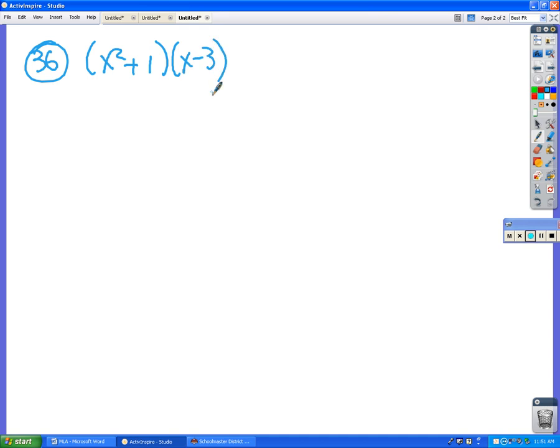Okay, 36 I'm going to do two different ways. I'm going to FOIL it, and then I'm going to do the up-down multiplication thing, okay? So let's FOIL it first. Either one of these ways will work, okay? So the first term times the first term is x cubed. Good, and the reason for that is exactly what Jolina and I were just talking about. What do you do with the exponents when you multiply?